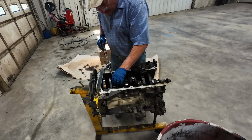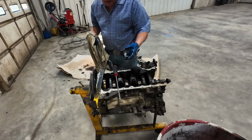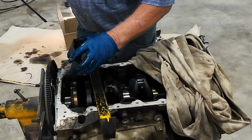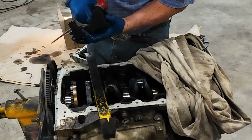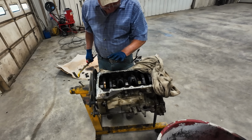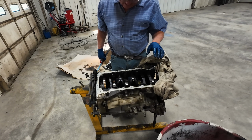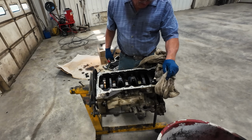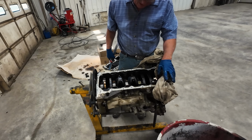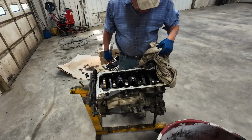There we go. Yeah, it's sure pitted and scarred. Let's pull the last one off. Yeah, a few little slight grooves in it. Okay, to pull the crank out, I've got to pull this back seal casing here that holds the seal down and the crankshaft down. So we have to pull the flywheel off, but we could look at some of the rods.